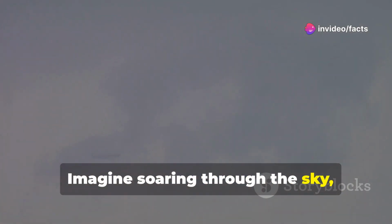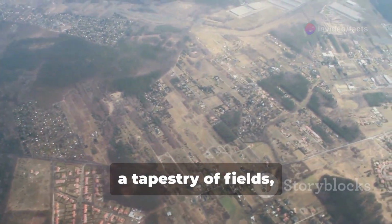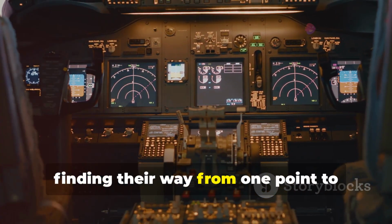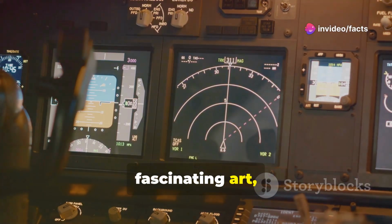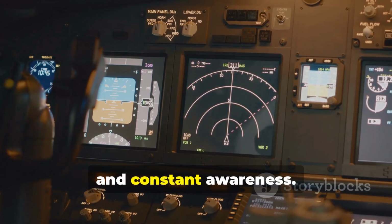Imagine soaring through the sky, thousands of feet above the ground. The world stretches out beneath you, a tapestry of fields, cities, and clouds. How do pilots navigate this vast expanse, finding their way from one point to another with pinpoint accuracy? Aerial navigation is a complex and fascinating art, requiring a combination of skill, technology, and constant awareness.